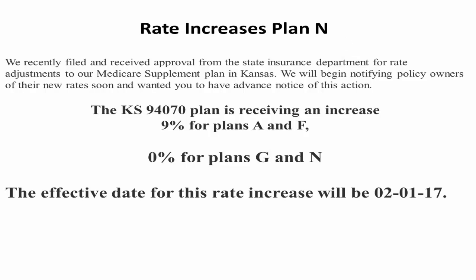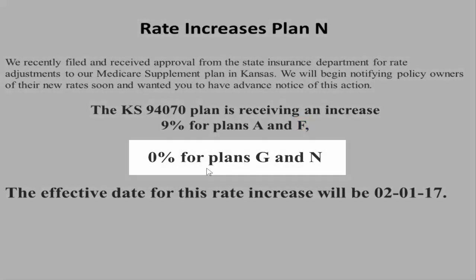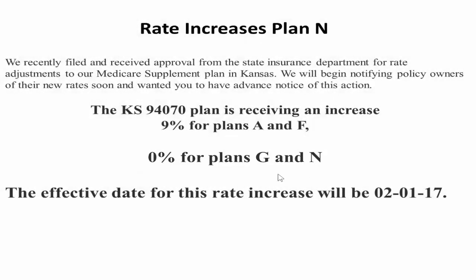Here is a letter that I received from one carrier. I'm only going to go over one carrier, but this has been the trend for quite a while. This is for 2017, going into effect February of 2017 with this carrier. This is for the state of Kansas, which is just one. This plan is receiving an increase of 9% for plans A and F, and for Plan G and N, 0%. The Plan N rate increases are actually slightly better across the nation as a whole than the Plan G. They're very close, but with the government wanting to get away from first dollar coverage, which Plan F is, the companies all want to see you in a Plan G or a Plan N.